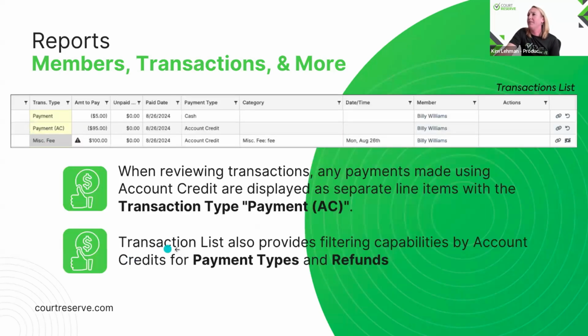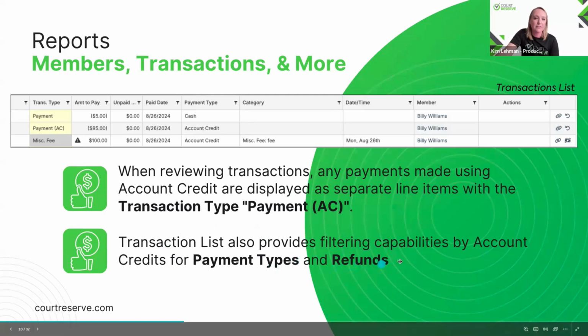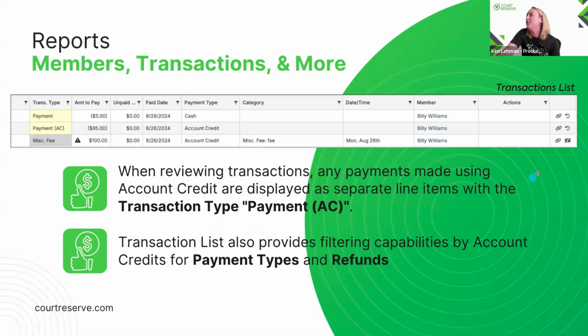And then also within the transactions list, you have additional filtering capabilities to filter by these different transaction payment types, or within refunds as well. You can search by those refunds with account credit.